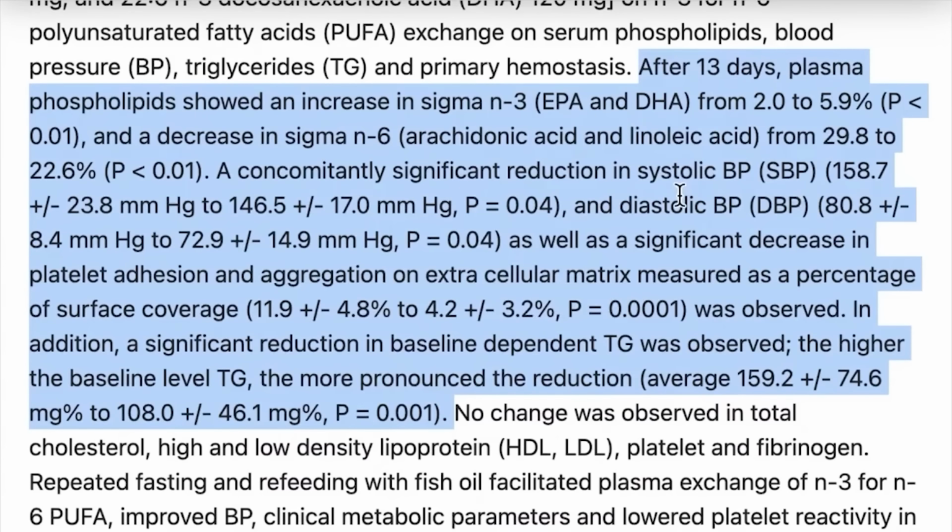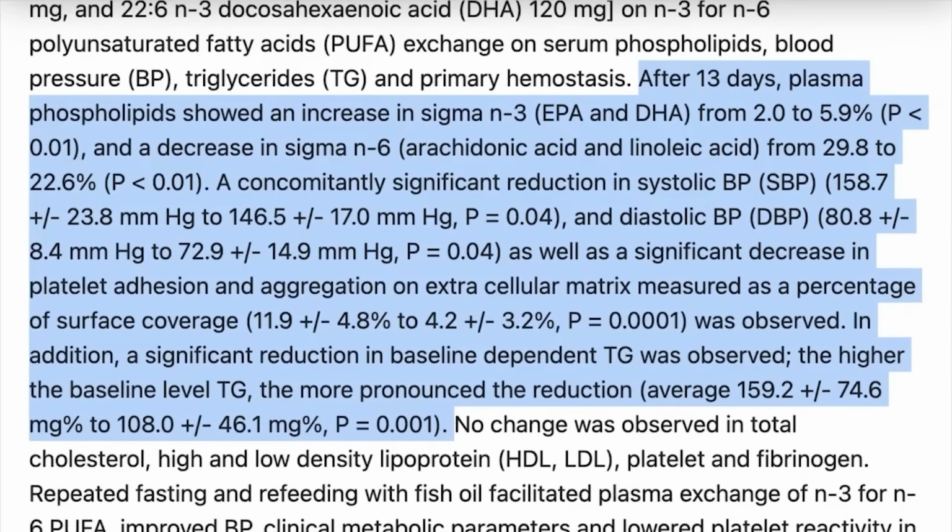Blood pressure changed, with a diastolic blood pressure decrease, and there was a significant decrease in the platelets and the clumping in the blood. The extracellular matrix got better. Intracellular got better. Also, triglycerides got better. This reduction pulled the bad fat out of the cells and started breaking it down.